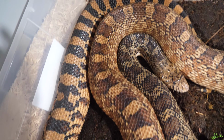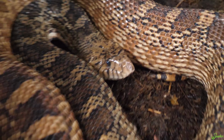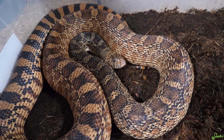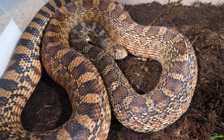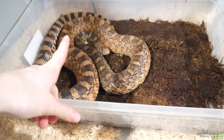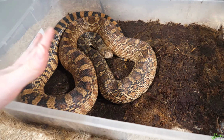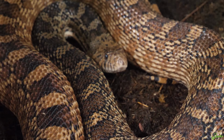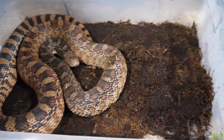All of this is eggs. How many will you have this year? Actually, her eyes are not cloudy anymore, so she has passed the blue phase, which means she will be shedding her skin in the next 3 days or so. And after that, since this is, I believe, the pre-lay shed, she should lay her eggs about 10 days, give or take, after this shed is complete. So, we're getting really close. Let's check back when she gets a little bit closer to laying her eggs.